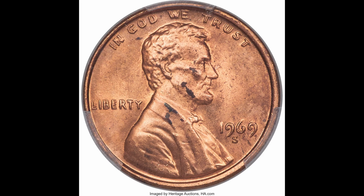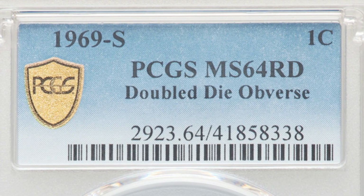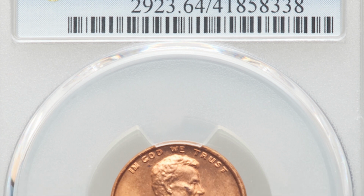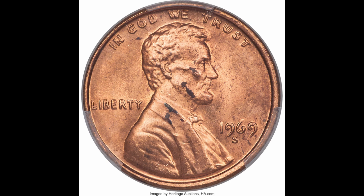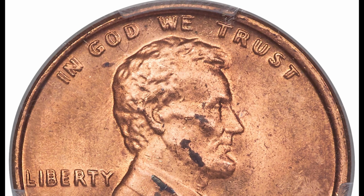This is one of my favorite coins here. This is a 1969 S, standing for San Francisco, 1 cent Lincoln head penny double die obverse graded by PCGS a mint state 64 red. As you can tell, the coin has some markings on it. It has a little bit of a tone and character to it on the front of the coin. It has that brown appearance on Lincoln's face there. Even though it has all these things, it could look better.